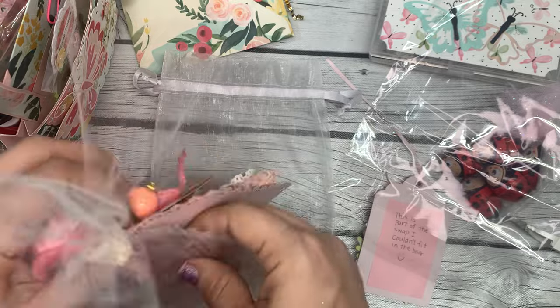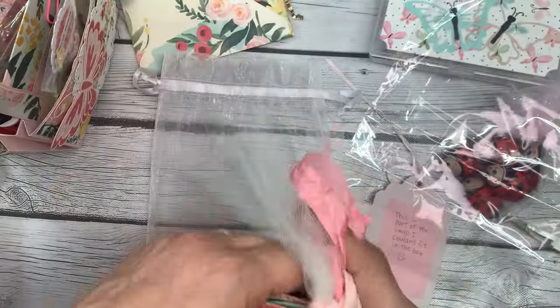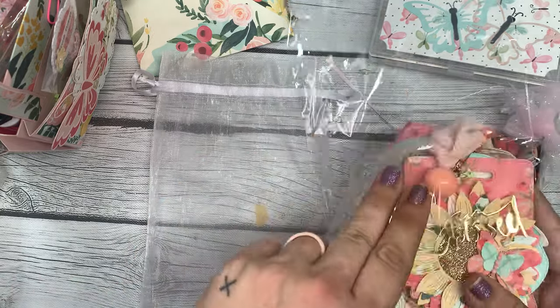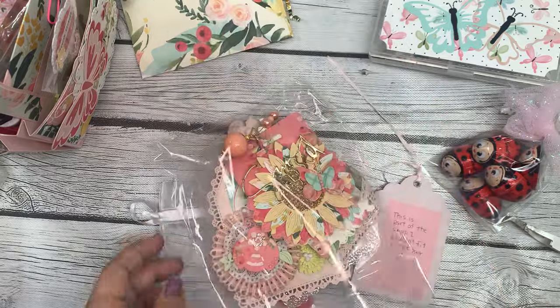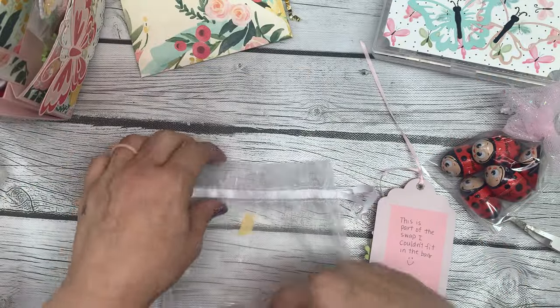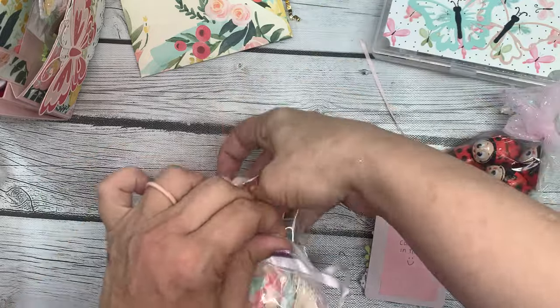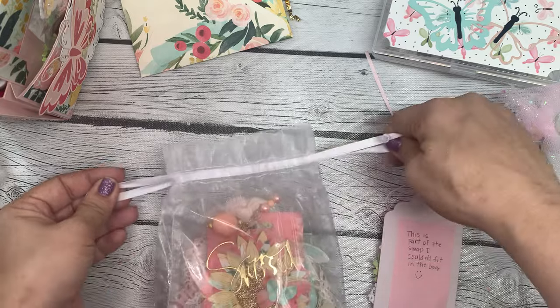Great job on your swap. Now I can do my signing off. But I very much appreciate you participating. The beauty is endless in this swap. Thank you for putting your best foot forward. Thank you for making me a whole little mini swap. It was not required, but always appreciated.